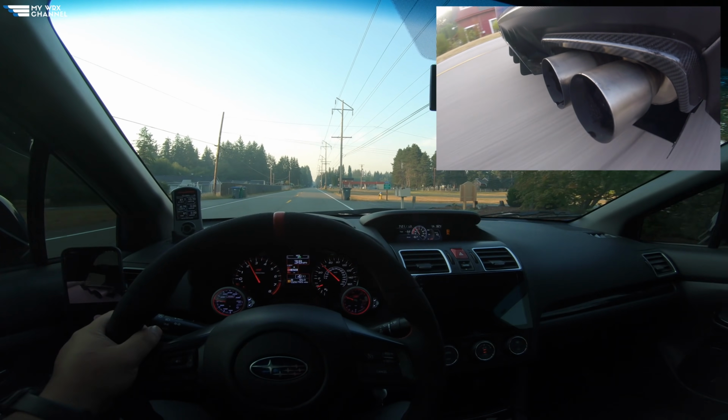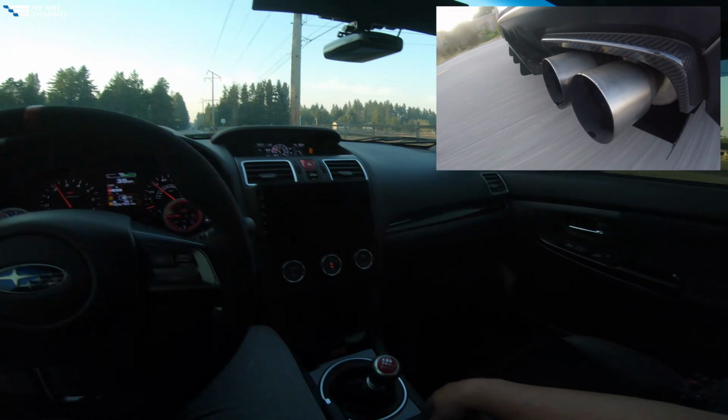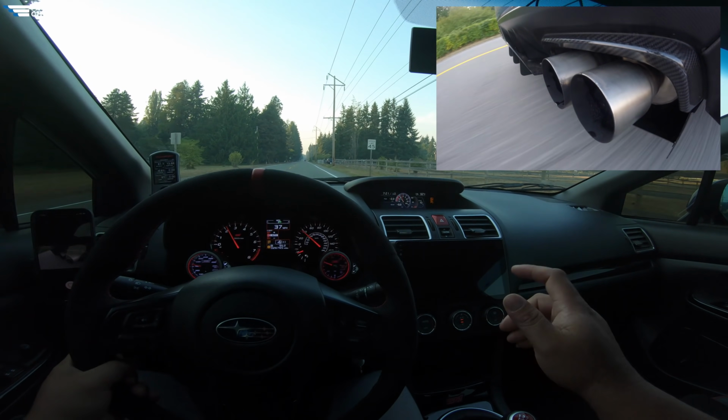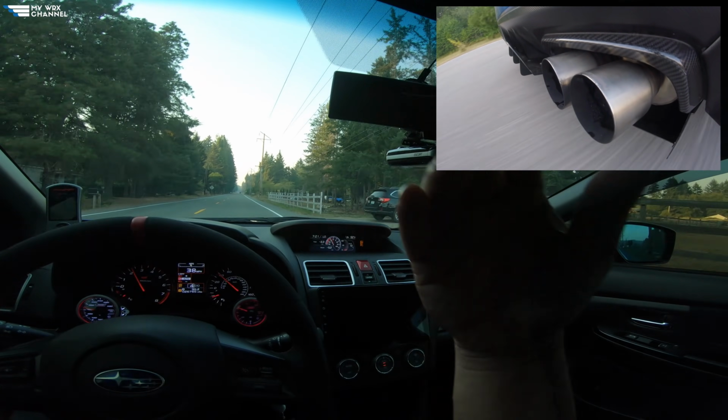Get you guys a POV. You guys have been asking for a POV. All right, let's go ahead and set this to intelligent mode because we don't need to romp on the car. It's 92 degrees outside and I don't need full power for this demonstration.